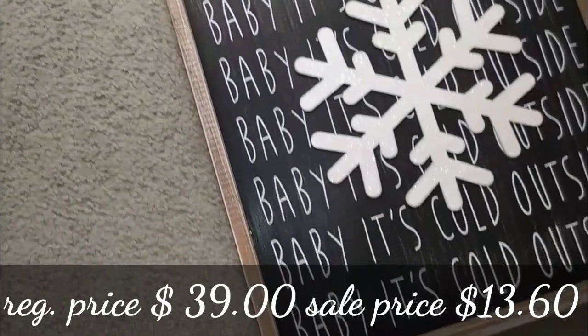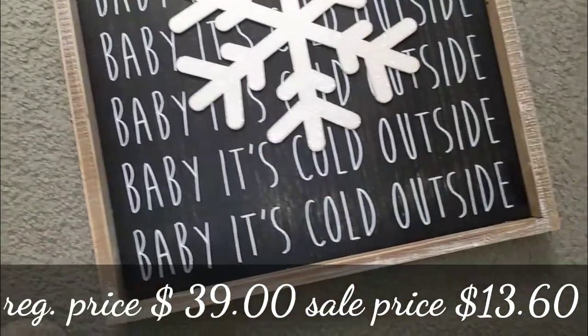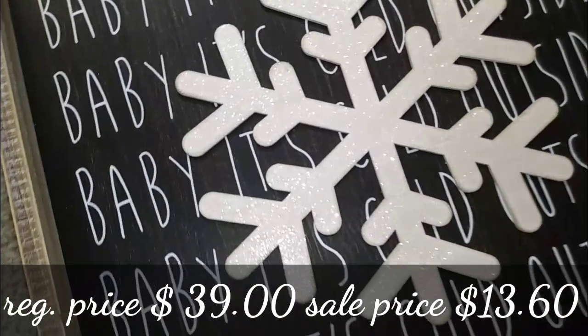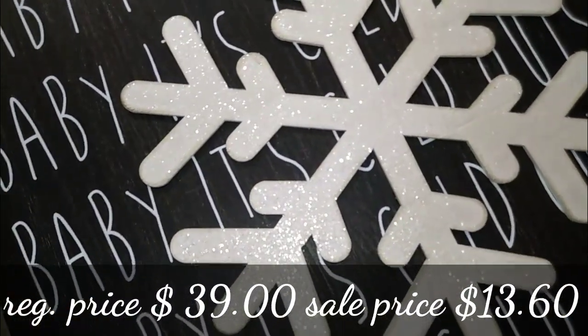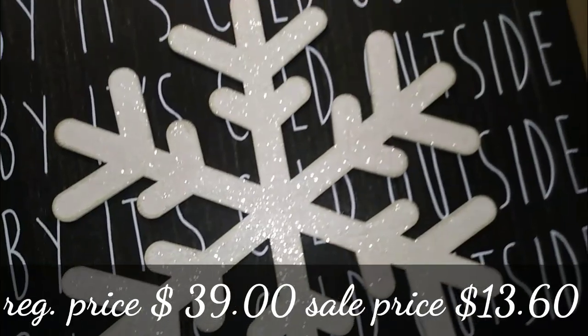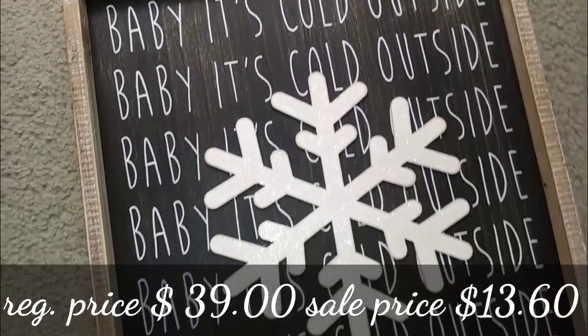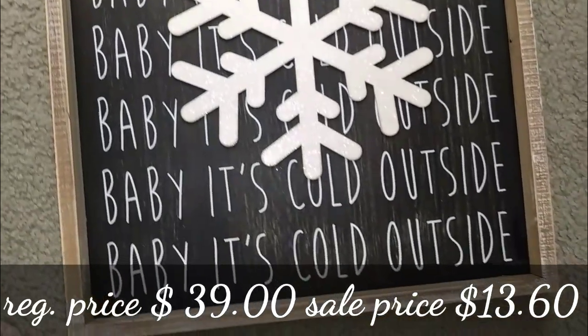And this beautiful Baby It's Cold Outside snowflake frame is beautiful for my theme in my decor for right now. So this frame here is 16.5 by 19, so it's a pretty nice size. Beautiful.